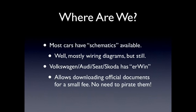So we have to look at where the Bluetooth kit is in a car, logically speaking. For most cars, you can actually get schematics. Well, it's not really schematics. It's more like a wiring diagram, what they use to fix your car, but it has most of the wirings, and it can be interesting to read because you can see how the different buses are connected to each other, and it saves you from a whole lot of reverse engineering if you can just download these diagrams.